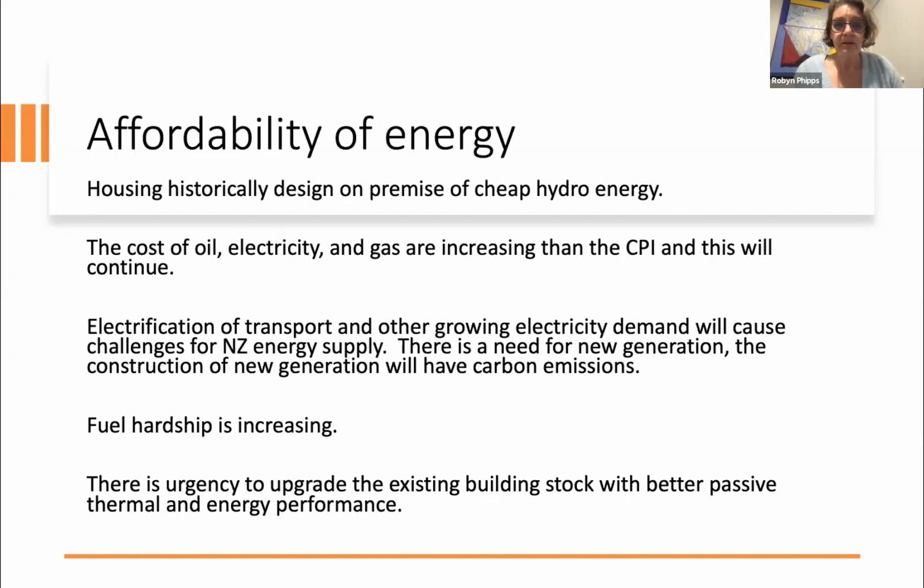For one, the cost of all energies is growing faster than the CPI and has done for a long time, and it is predicted that it will increase. And we have another problem looming: with the electrification of transport systems and the demand that this is putting on electricity, there's going to be more problems with peak generation. As a result, we're going to need a lot more generation brought onto the grid. Whatever type of generation you bring on, it will have embodied carbon and carbon emissions to it. So even if a new hydro dam were brought on board, the damming of a valley would create a lot of carbon emissions.